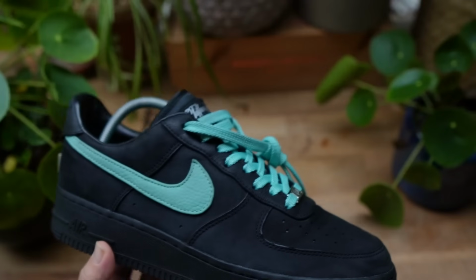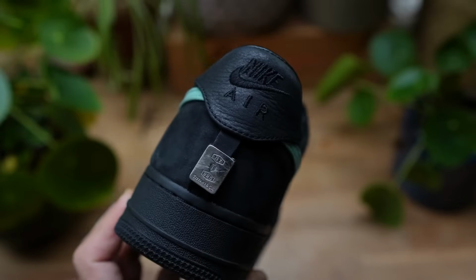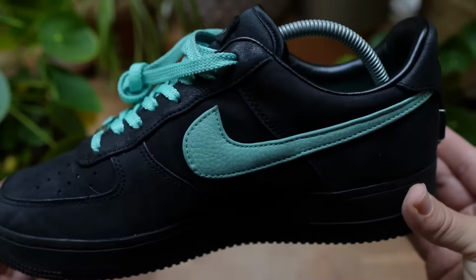Coming in at number 9, the Nike Air Force 1 Low Tiffany. This also could be a hot take for some of you guys out there. The reason these are on the list is because I've had them in hands now for a few weeks, I've had them on foot, and I've actually really come around to them. I really appreciate the quality, the discreet, tasteful details. I think the collaboration in and of itself is awesome. Packaging, the release, the extra accessories.